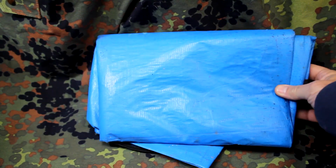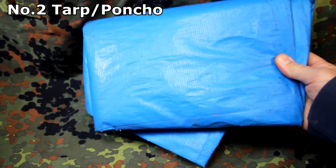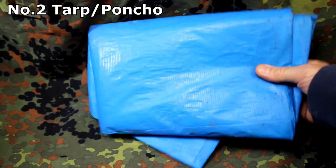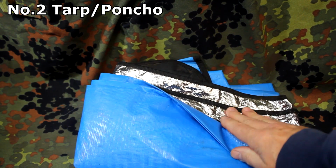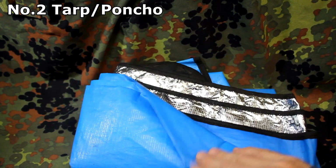Number two is some kind of poncho or tarp. And you can get either something blue like this. I have an olive drab one and I have a camo one that are pretty cool. One of the things I like to do though is have one with the emergency or mylar interior. And this can be used for signaling, but it definitely gives you warmth.